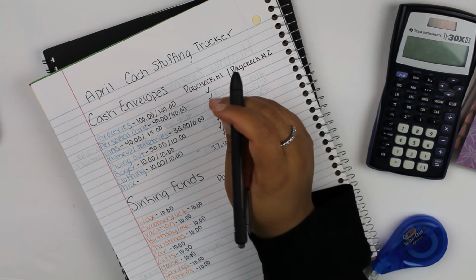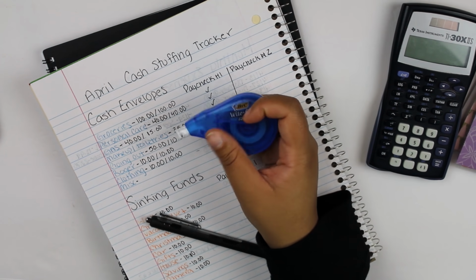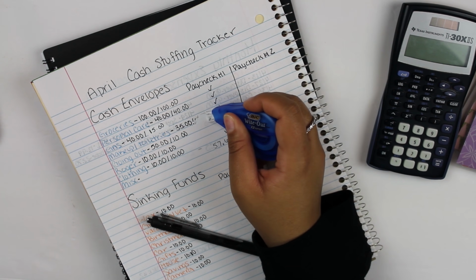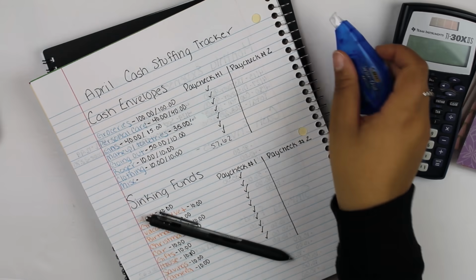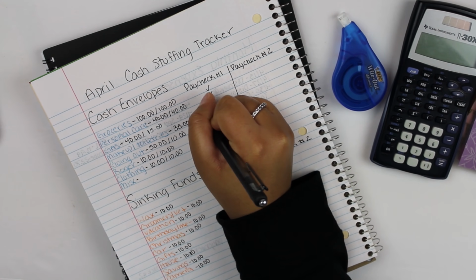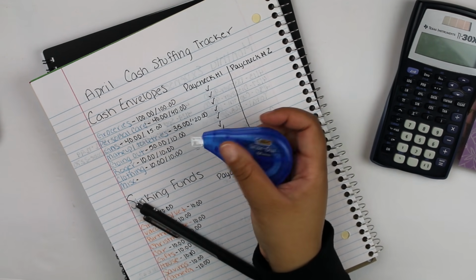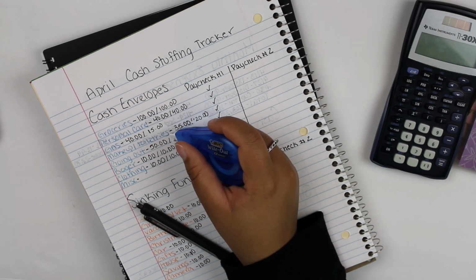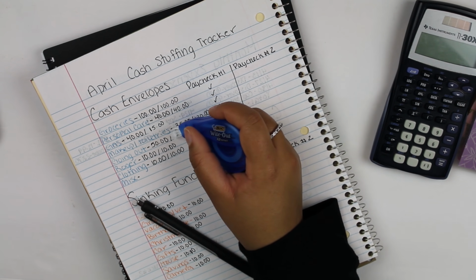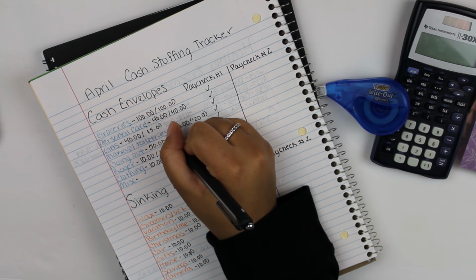I mean, makeup and toiletries I wasn't going to stuff, but I did realize that I did need some stuff from the store, so this is actually going to get just $20 instead of 35. Going out is not going to get 10, it's going to get 20. I already spent 10 of it, which is funny, but what can you do? Okay, so it's going to get $20.